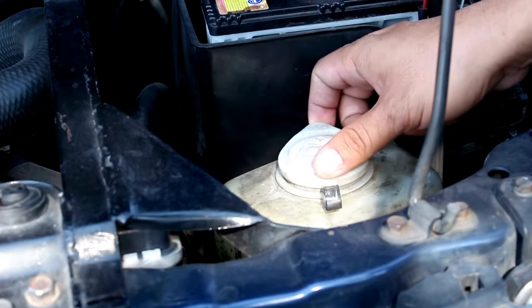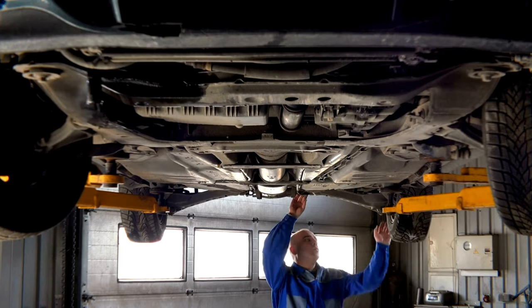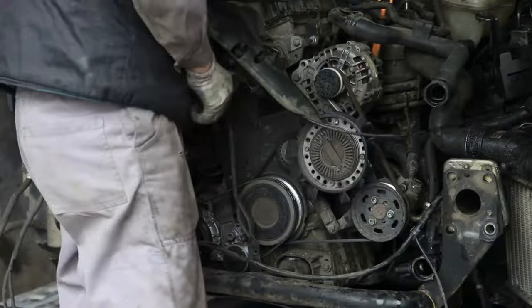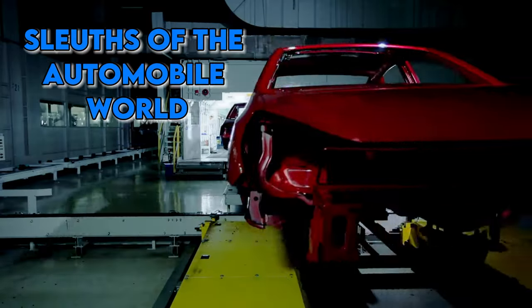We decided to take a closer look at the radiator and coolant reservoir, hoping to uncover any potential clues. Additionally, we carefully examined the hoses and gaskets for any signs of leakage or damage that could be contributing to the issue.